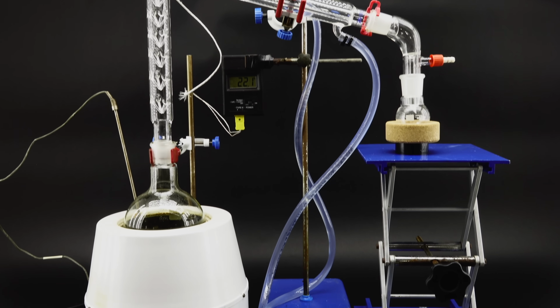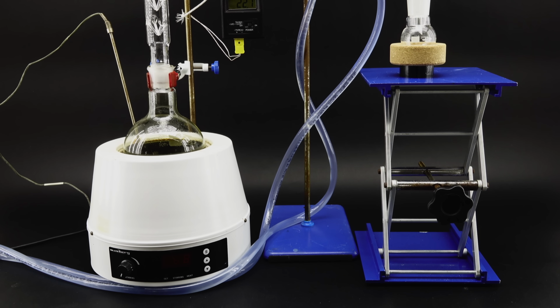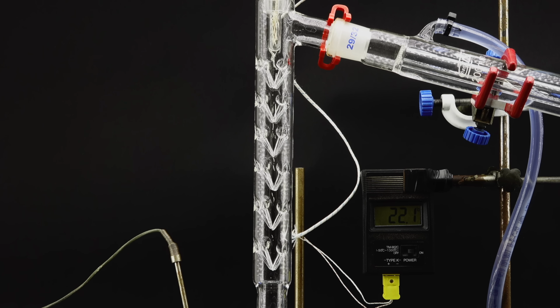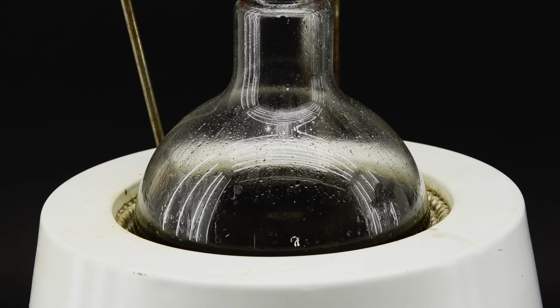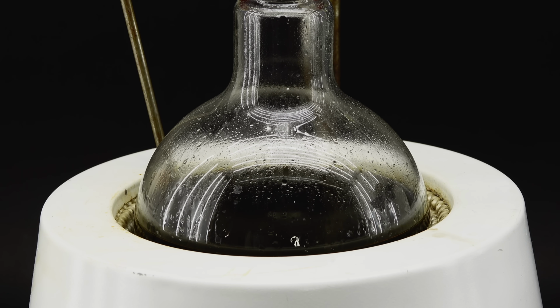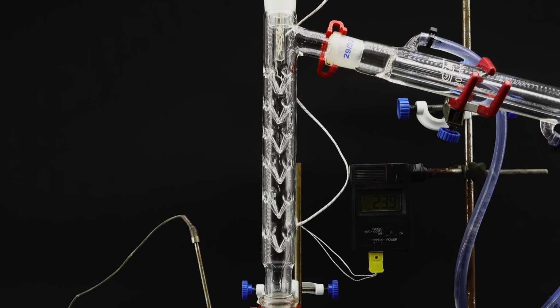This beast of an apparatus will allow me to separate out the benzene much better than a regular distillation apparatus would, and it's all made possible through this long glass tower here called a fractionating column. You see, upon heating the benzene-containing flask, a bunch of junk boils along with the benzene, and if I were to just directly condense those vapors, my product would be really dirty. By traveling up the column, the vapors condense and boil hundreds of times, separating way better.